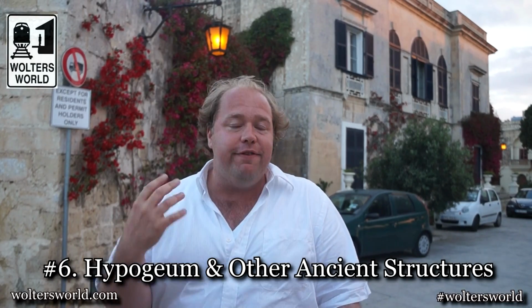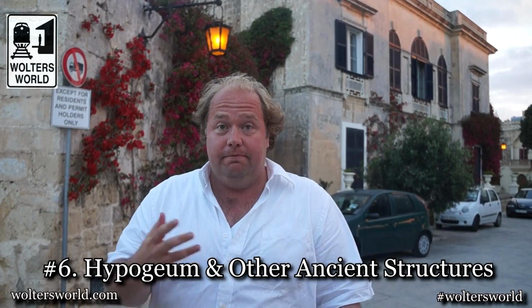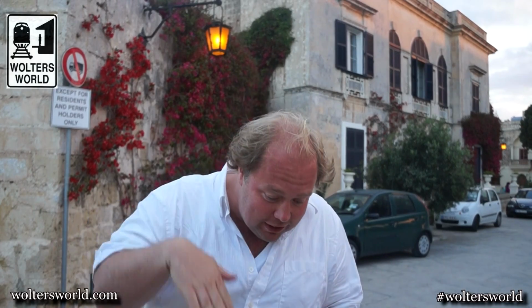The next things you should come to see here are the megalithic or Neolithic structures. 5,000-year-old buildings and temples. Yes, there are the ones on Gozo that I talked about before. You should definitely check them out. Also, there are some that are underground, the Hypogeum, going down there.